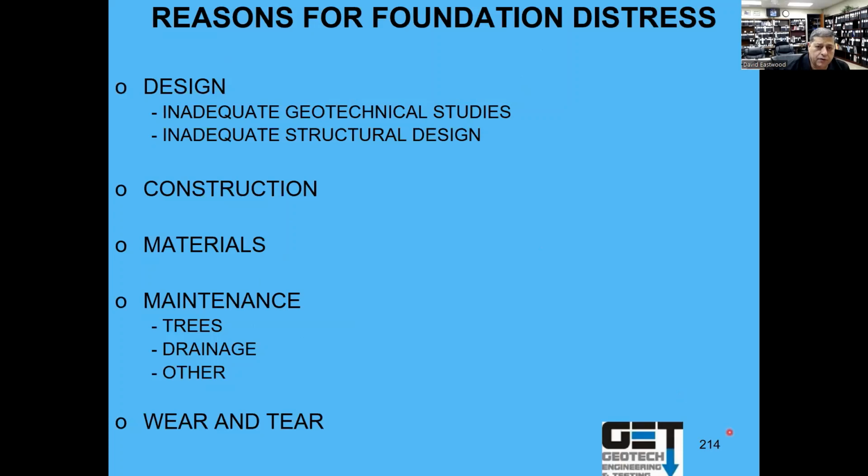So the matrix for failure for foundations is right here. Basically you look at design, inadequate soil report, inadequate structural design. We look at construction. We look at materials. We look at maintenance. If the concrete was good or bad, materials, maintenance, are there trees there? Do you have bad drainage or something else? Wear and tear is like a sewer leak, plumbing leak.